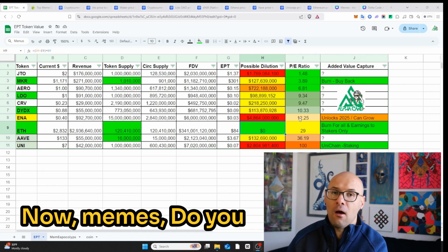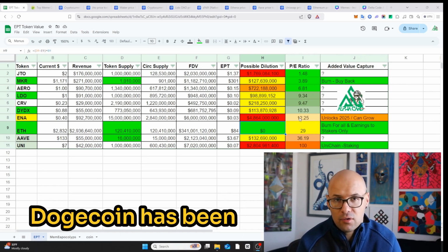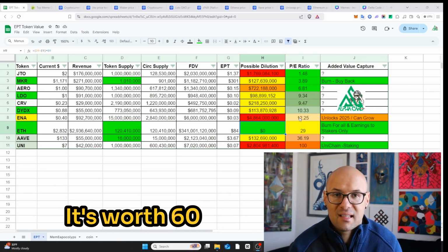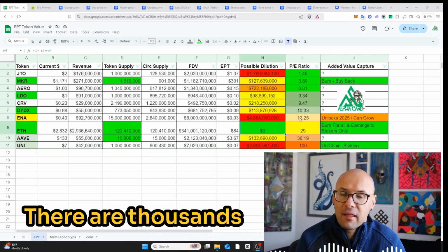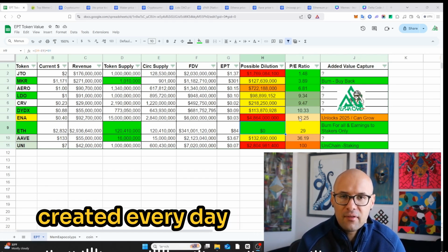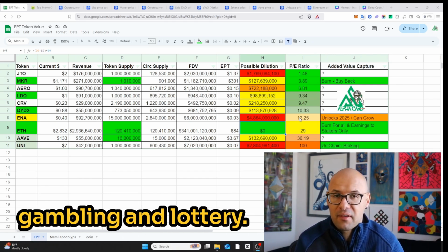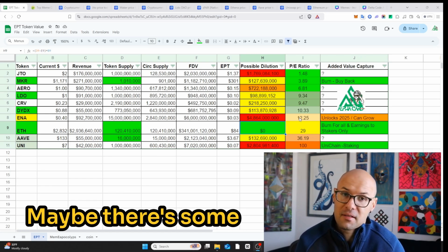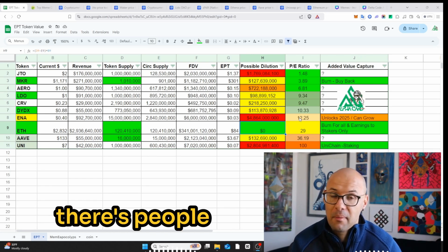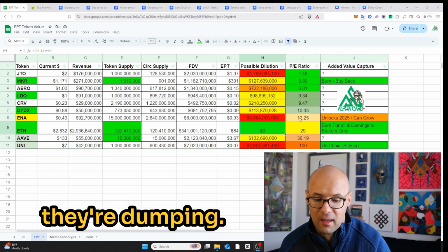Okay? Now, memes do have some meme staying power. Dogecoin has been around for a while. It's worth $60 billion right now. But there are thousands of memes being created every day. And you trying to pick the right one is a bit of gambling and lottery. Maybe there's some skill to it. Maybe there's some pumpamentals. There's people pumping it and they will dump it on you. And while it pumps, they're dumping.